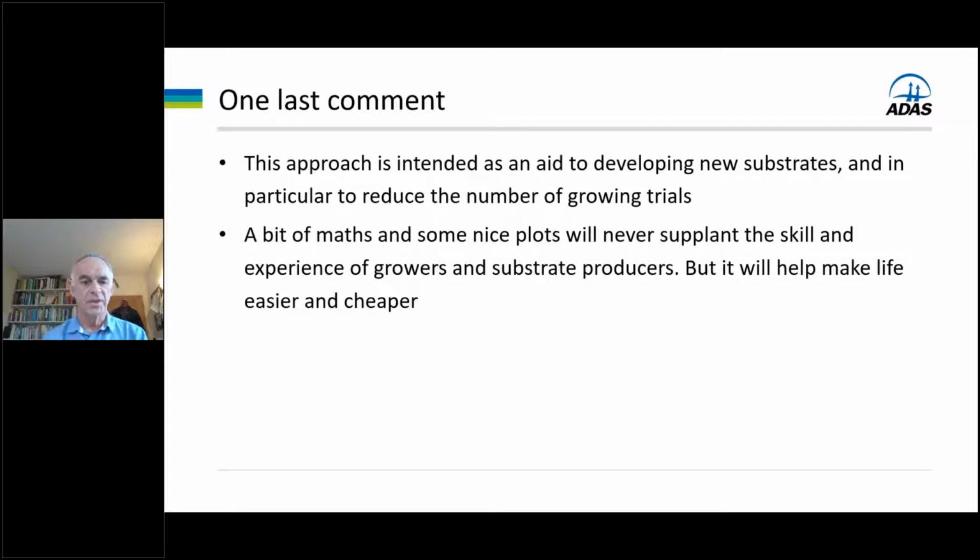So, last comment though, having said all of that, there is still no replacement for an actual growing trial. The objective of the work was to streamline that process and to remove the need for trials that would go nowhere. And a bit of maths and some nice plots will never supplant the skill and the experience of you growers and substrate producers, but hopefully we can make it a bit easier for you.